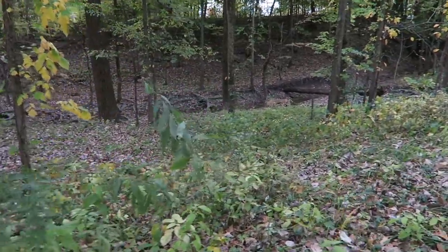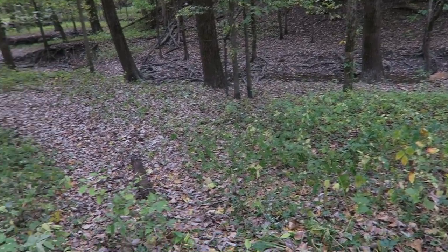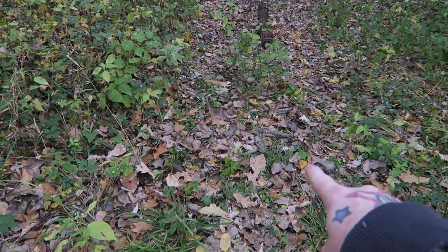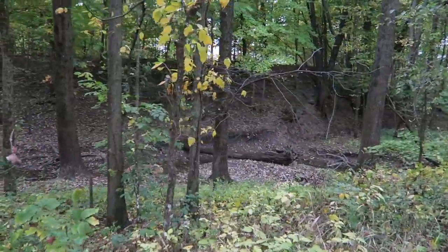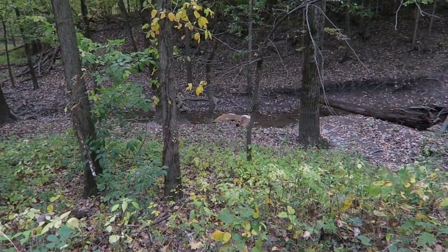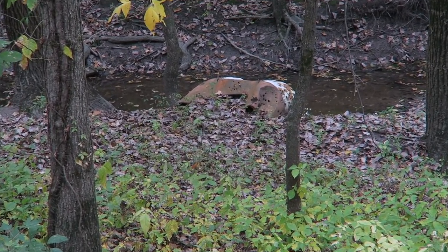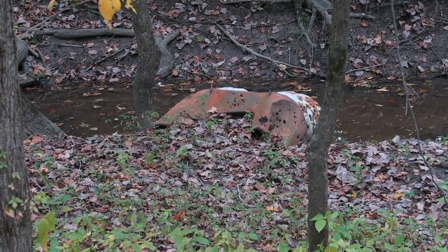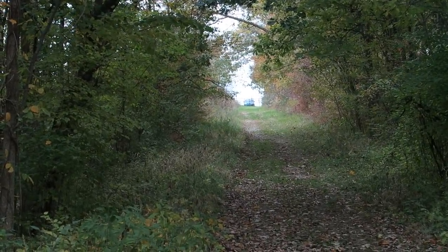Oh, look. I don't know what that is over there. But there was at least some sort of pathway. I don't know if it was an old road or if it's just been an off-road track that's been carved by a farmer. But there's some sort of metal something down there. Who knows? I can't really tell from looking at it what it was.